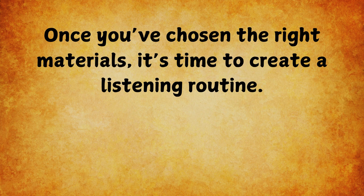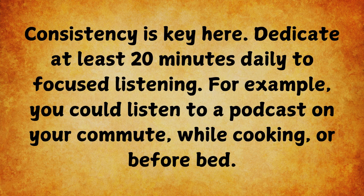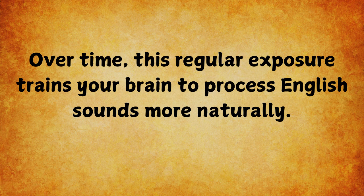Once you've chosen the right materials, it's time to create a listening routine. Consistency is key here. Dedicate at least 20 minutes daily to focused listening. For example, you could listen to a podcast on your commute, while cooking, or before bed. Over time, this regular exposure trains your brain to process English sounds more naturally.